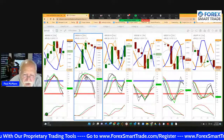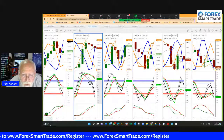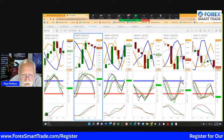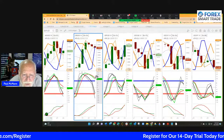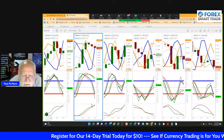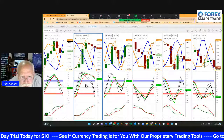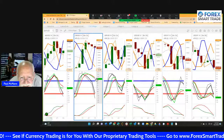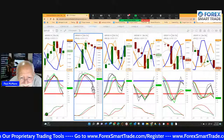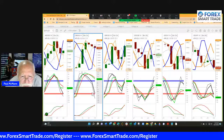So I'm looking for 3 points. 1, we're overbought, which we are. 2, everybody's pointing down. That's 2. And 3, I'm looking for the red line to be crossed over the green and the black line to be crossed over the gray. So I've got 3 points here. What I don't like is the slope of the line. I prefer this to be steeper. I prefer it to be like this that we're seeing on the minors. But I do have 3 points.